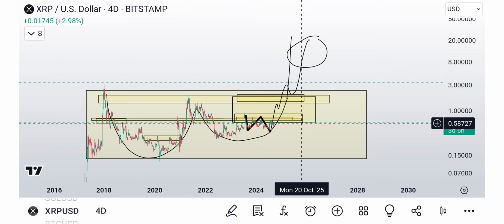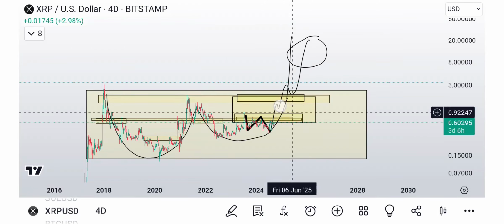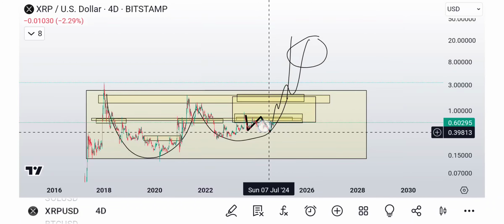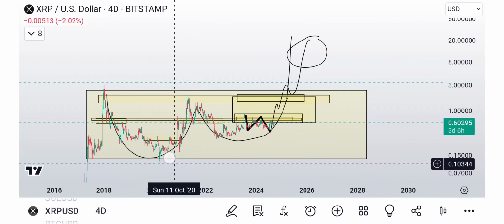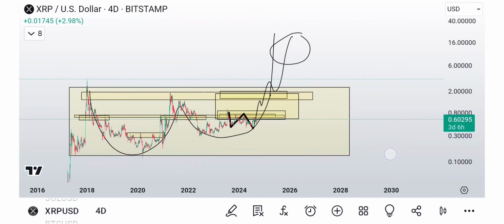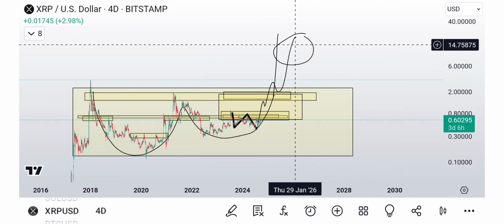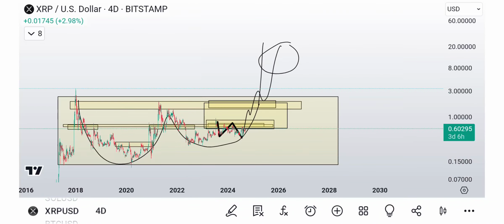So trying to hold a balloon underwater doesn't really work. So all that pressure is building up, not just from the structure we're in, but also from it not going into a bull run before, right? So once that happens, it's going to be very, very interesting. Okay, but here's the part where it really gets interesting.